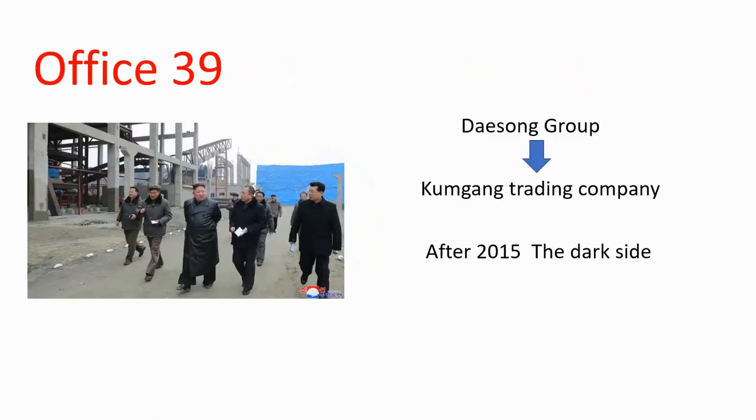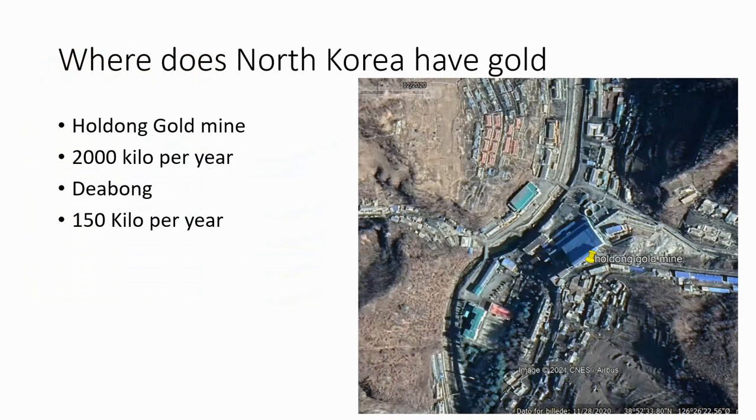Up till 2015, a part of Office 39, the Daesung Group, was responsible for selling the gold that is mined in North Korea. A company under the Daesung Group, the Kumgang Trading Company, took care of that. Part of that was making a deal with Tavex, a company in Estonia that sells gold and gold coins. And a lot of the gold also was used by quite well-known companies in the Western world. After 2015, it went to a more shady part of Office 39.